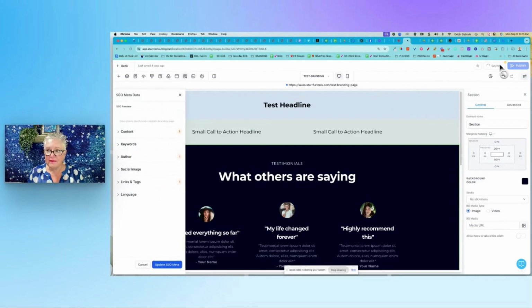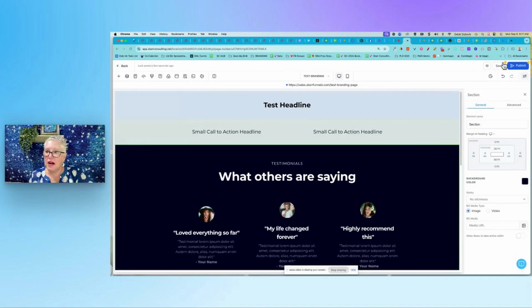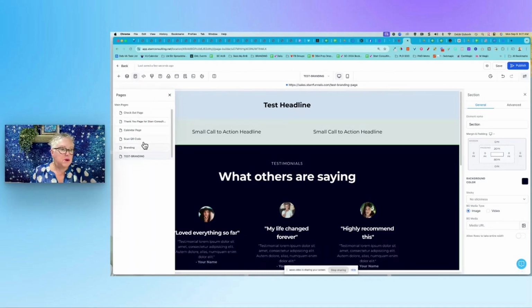I love it. Now, there's one other thing that I want to show you. It's a great little marketing hack. This is a test funnel, but let me save early, save often. That's my motto in life. So I'm just going to save that. And I'm going to come over here to this page.